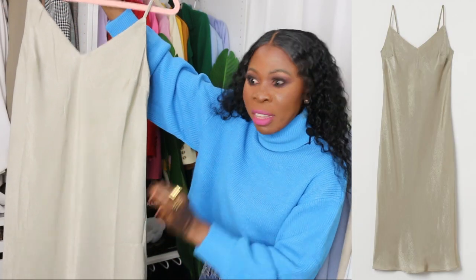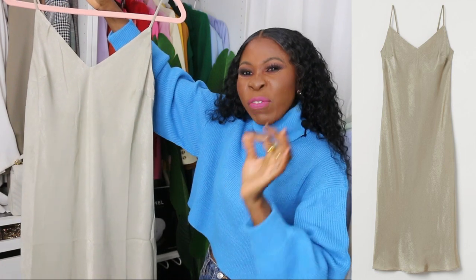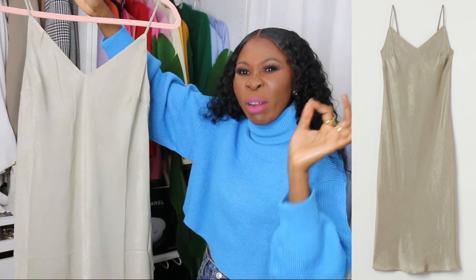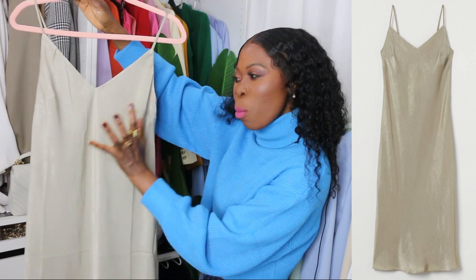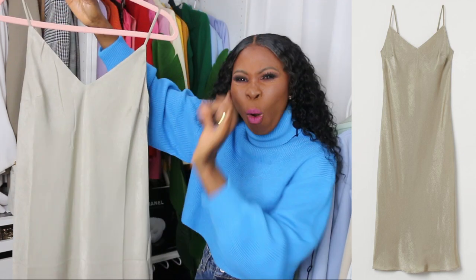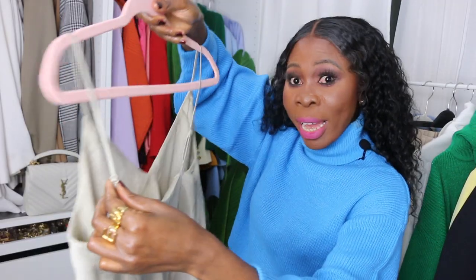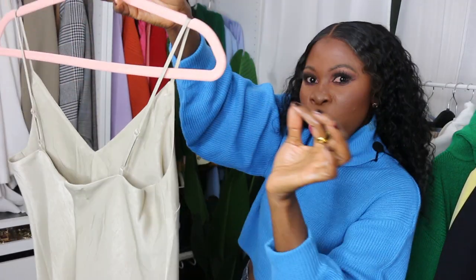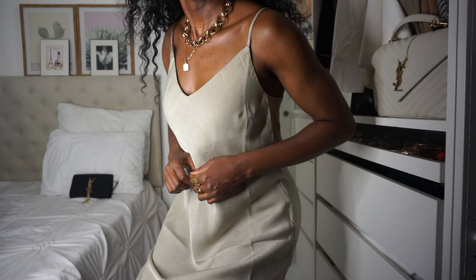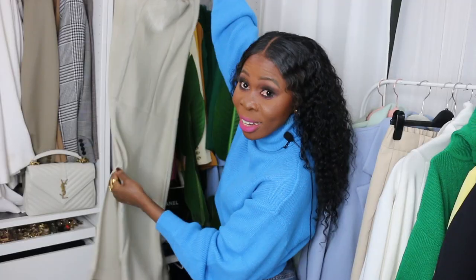Satin slip dress. This color is so difficult to describe, even though on their website they say it's olive green. I think we have some green over it, but also some gray as well. So bizarre, I'm telling you. This adjustable spaghetti strap right here, I love the fact that you can adjust it to your size. V-neck at the front, sleeveless, slit at the back.